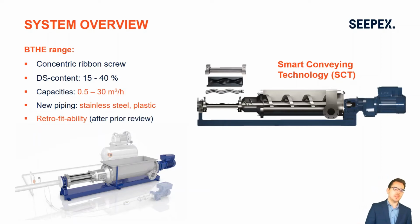The capacities that could be handled by smart air injection range from 0.5 cubic meter per hour up to 30 cubic meter per hour. And if we have new installations, we would like to recommend stainless steel installations or even plastic piping like HDPE, which must only have a pressure stability of PN10. If you have retrofit solutions, we have also retrofit ability, but nevertheless, we must prior check your application, check your pipework, and we have also some installations that go only by steel pipework, but that must be investigated by ourselves, case-to-case decision.